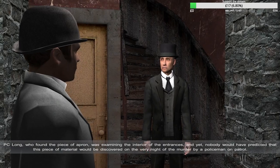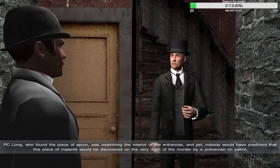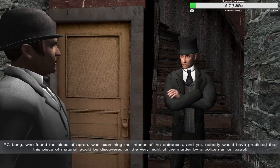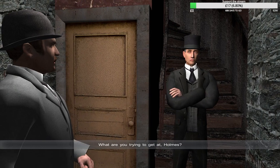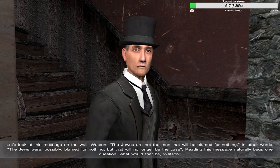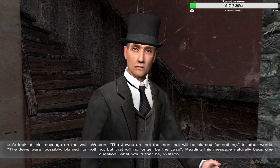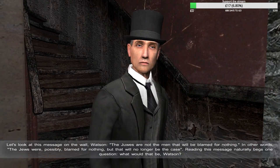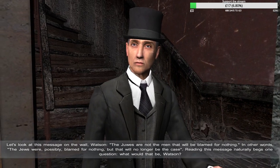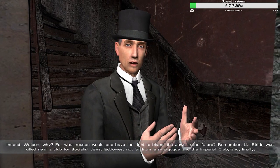PC Long, who found the piece of apron, was examining the interior of the entrances, and yet nobody would have predicted that this piece of material would be discovered on the very night of the murder by a policeman on patrol. What are you trying to get at, Holmes? Let's look at this message on the wall, Watson. The Jews are not the men that will be blamed for nothing. In other words, the Jews were possibly blamed for nothing, but that will no longer be the case. Reading this message naturally begs one question. What would that be, Watson? Why? Indeed, Watson, why? For what reason would one have the right to blame the Jews in the future?